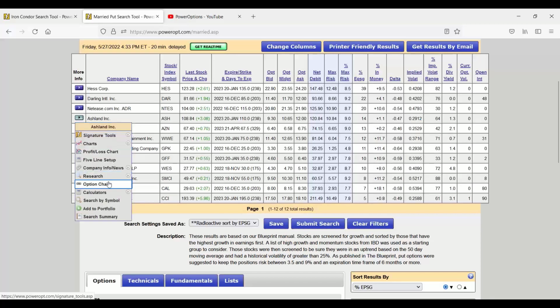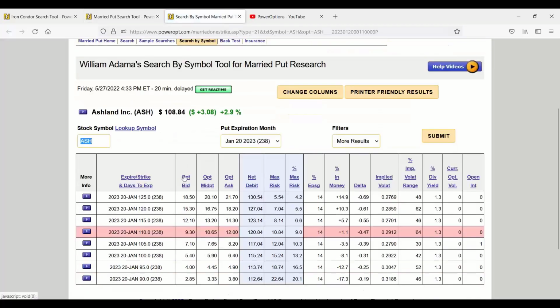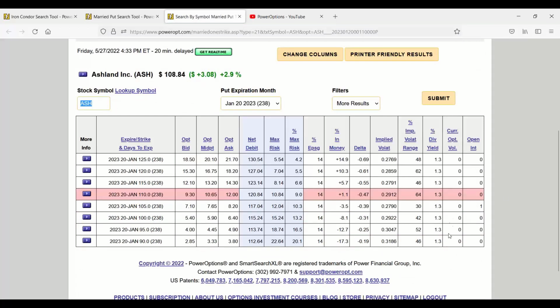What I always do, even though this is the one that came up on the results, I'm going to go ahead and go to the search by symbol for Ashland for the January expiration. No volume, of course, today, so that makes it a little bit rougher. And this is why I'm going here. This one to me is too high of a risk. As you know, Don, that's just the default search.